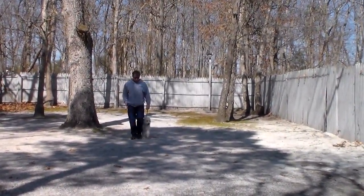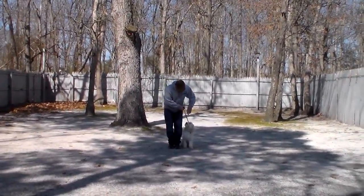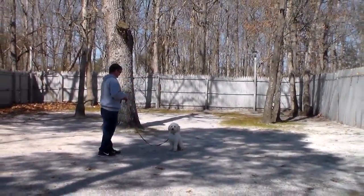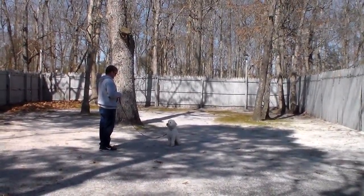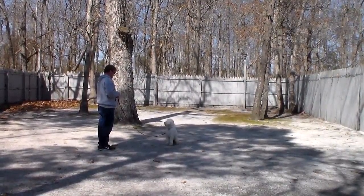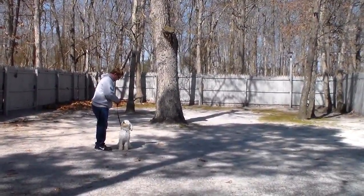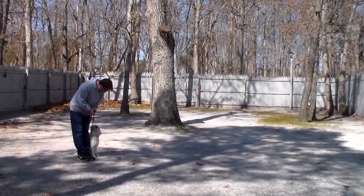Nice heeling, nice automatic sits. Rich is going to leave him again in the sit-stay, and he'll demonstrate that come on command again. No. Now, if you got up, you heard Rich say no. He pulled up on his leash, so it kind of throws him to his rear to make him stay. And this time, Rich is going to call him again. Now, you want that come command to always be happy. You want him to always be happy to come to you. Then he goes back to heel and back sitting.